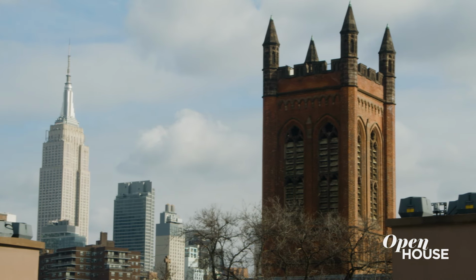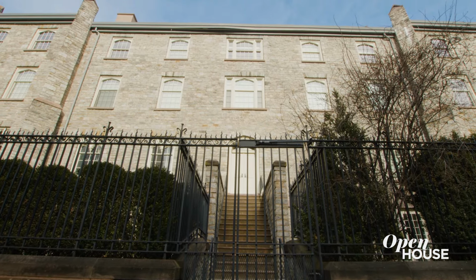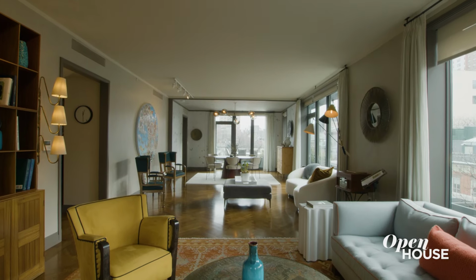I'm Ian Slater, and welcome to this divine penthouse. Located in the heart of Manhattan's West Chelsea Gallery District, this apartment occupies the entire top floor of the General Theological Seminary condominium. Occupying 3,800 square feet in addition to 900 square feet of terraces, it has a seamless integration of old and new, and I can't wait to show it to you.